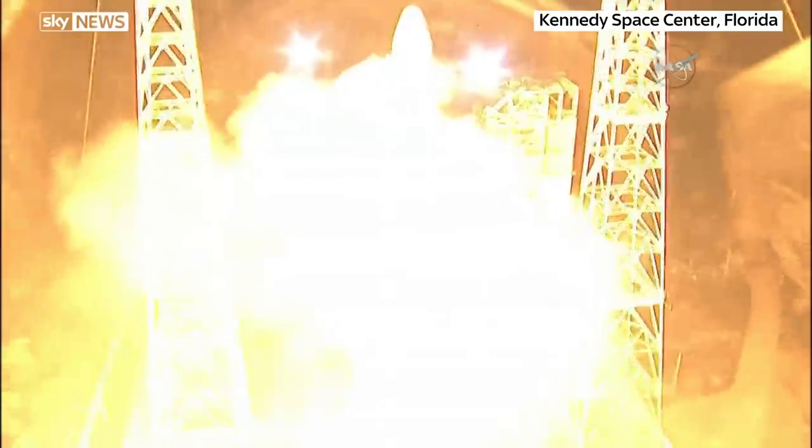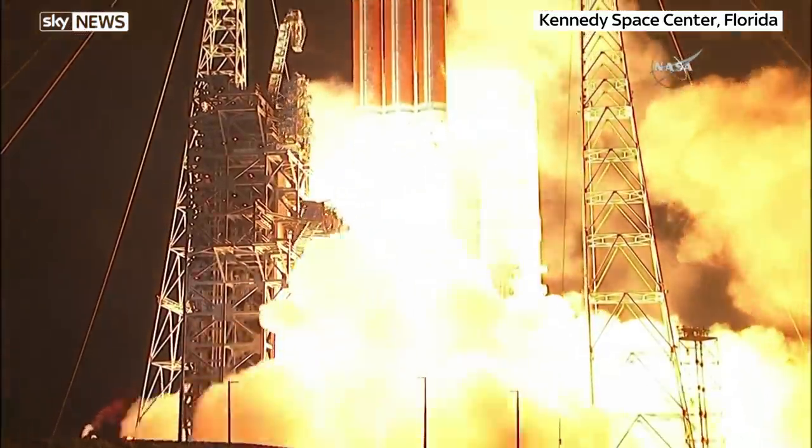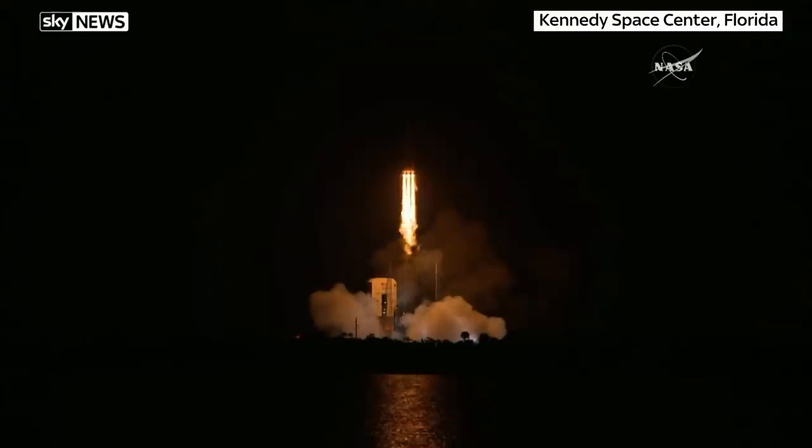10, 9, 8, 7, 6, 5, 4, 3, 2, 1, 0. Liftoff of the mighty Delta IV Heavy rocket with NASA's Parker Solar Probe. A daring mission to shed light on the mysteries of our closest star, the Sun.